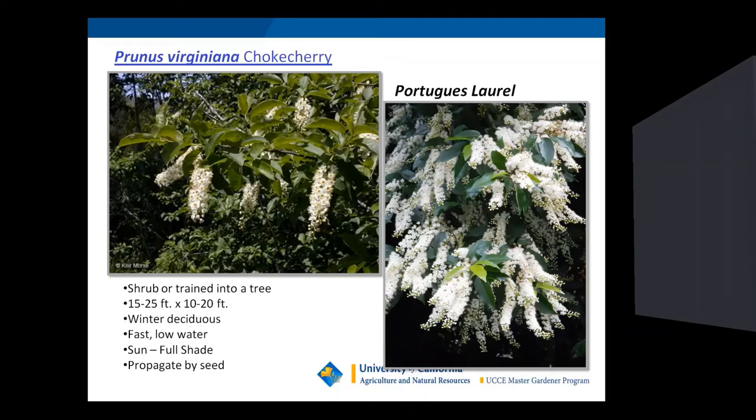For instance, we have a toyon, and I may have a picture in here somewhere. And that took years before we ever got any fruit on it. You know, it took about 5 years before that thing really matured into what it was supposed to be.